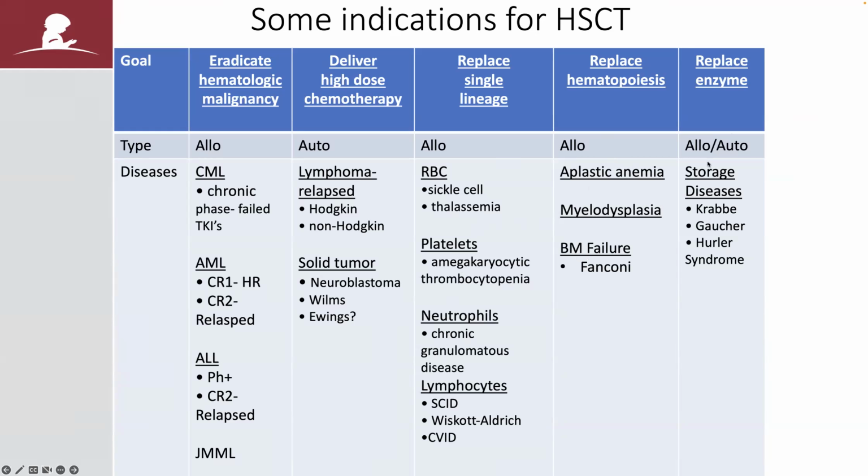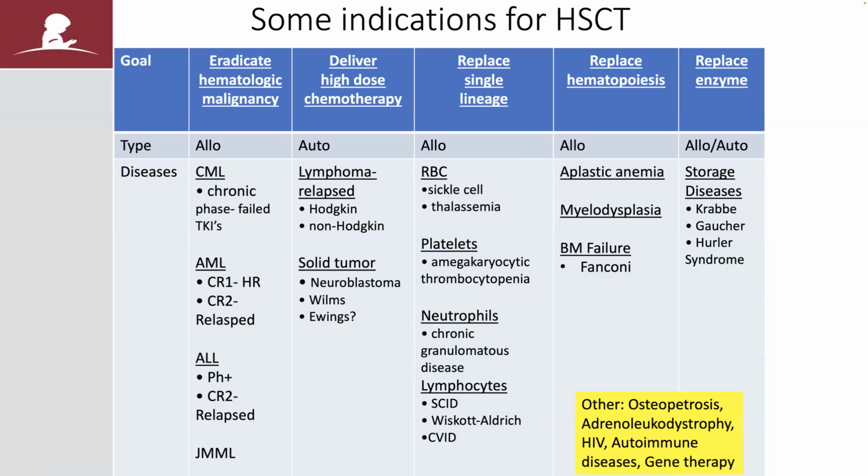We also do it to replace enzymes, as I said in my last slide. Those are the storage diseases: Krabbe, Gaucher, Hurler syndrome. You can do transplant to provide cells that have normal enzymes. Some other indications include osteopetrosis, and some people do it for HIV, autoimmune diseases, or gene therapy. Again, I'm not going to talk about the rare cases that people do transplant for, but the previous ones are the most common indications for transplant.